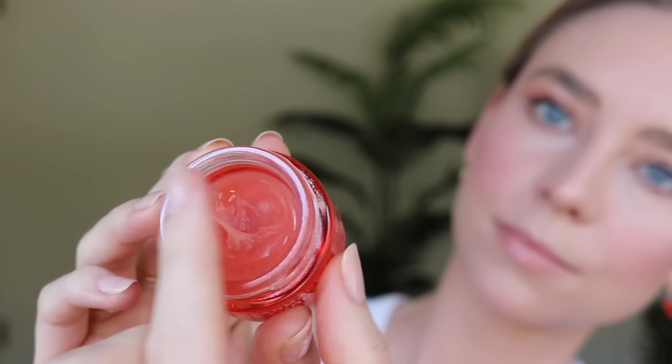Next up, we have the Farmacy Lip Smoothie. This is the apple, vitamin C, and peptide lip balm. This is $22 for 10 grams or 0.34 ounces. And the website says, this plumps and smooths with peptides, vitamin C, and upcycled apple extract. Plump, smooth, and reduce lip lines instantly and over time.